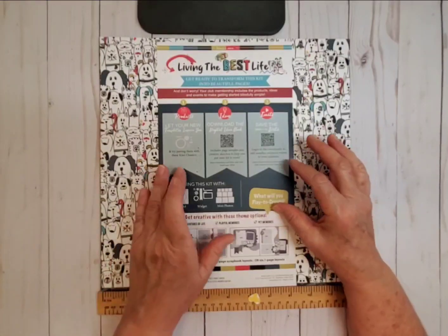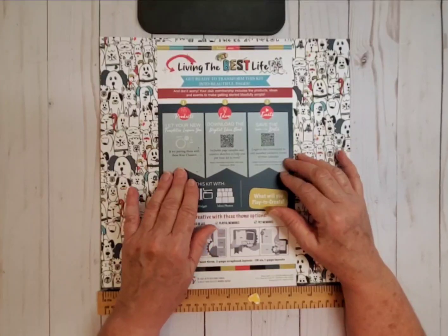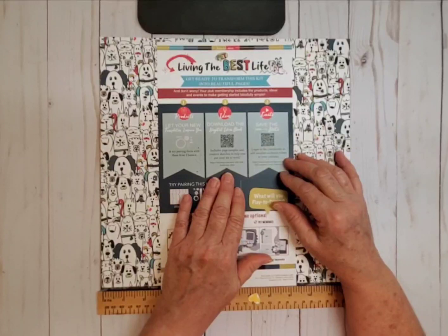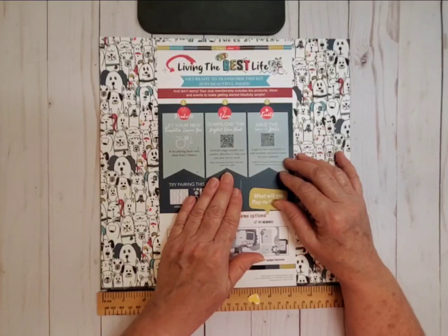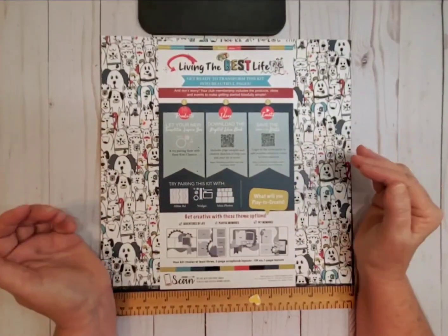It's also a picture of the template set that's included in this. The template set is called Happy. And another banner shows the QR code for the digital idea book again, which you could download to your computer. You could even print it out, put it in page protectors, put it in a binder, and keep it forever. So you can go back and reference those ideas in the future.